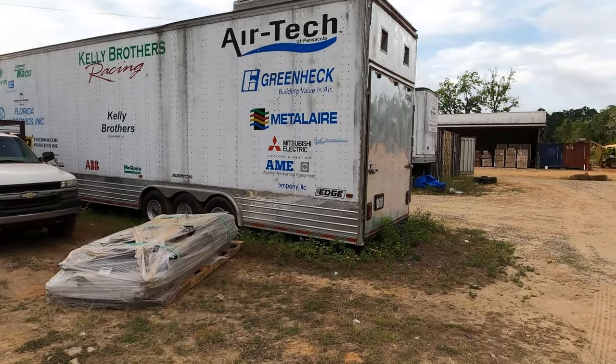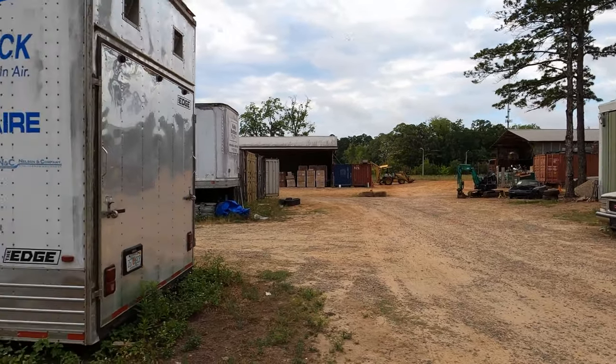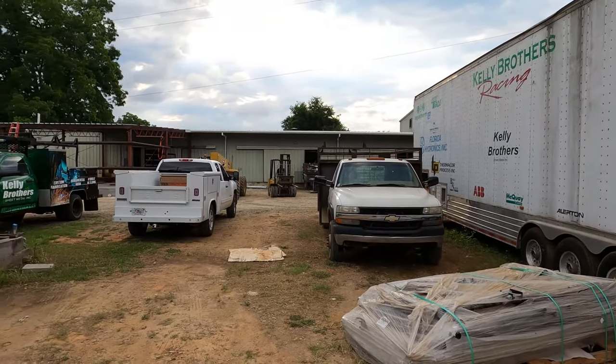But nothing really here to look at. Just a machine and sheet metal place. So we're gonna let them take care of that, and we'll come pick it up later.